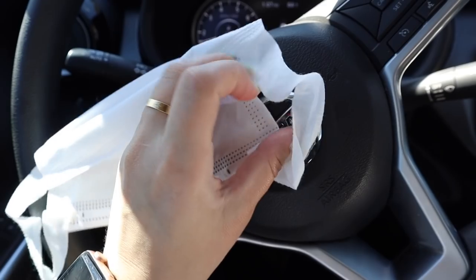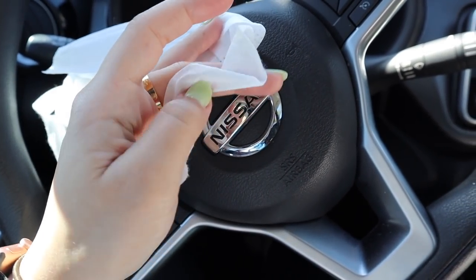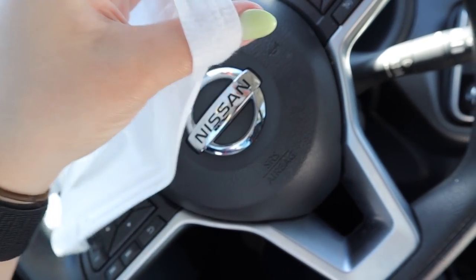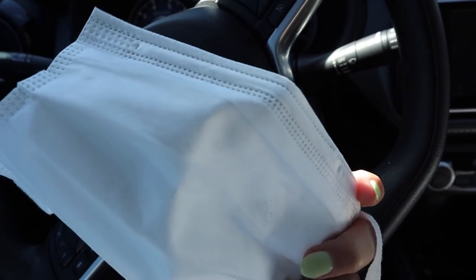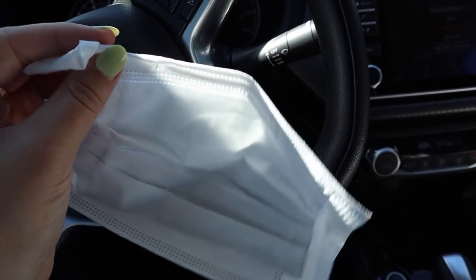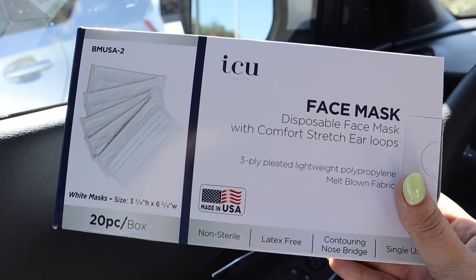So if you notice, this is the ear strap. It's honestly just so stretchy. It's so wide and soft. You really can't even feel them. These are the only masks I will wear now because they don't pull at my ears. I honestly couldn't care less about the cute ones anymore. These are the best ones, and I will definitely link them for you down below.